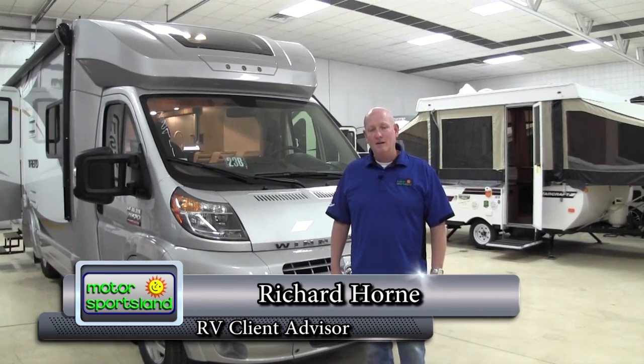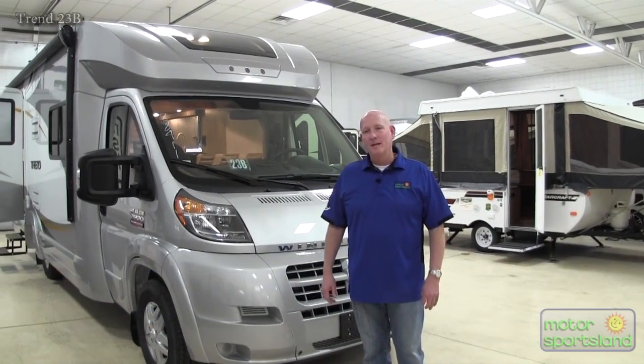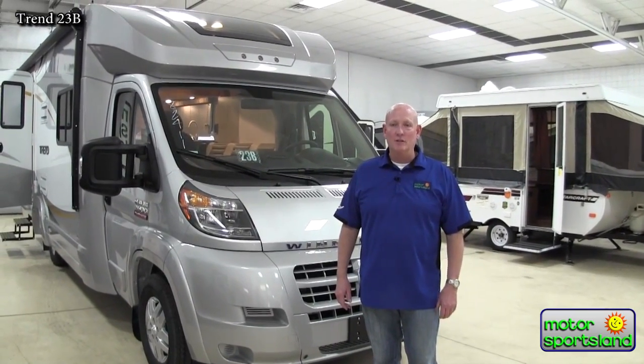I'm here to talk today about the 23B Trend motorhome. This is a smaller motorhome that is a little bit narrower and not quite as tall as some of the others that you've seen in the industry. This is actually built to give you some good gas mileage.